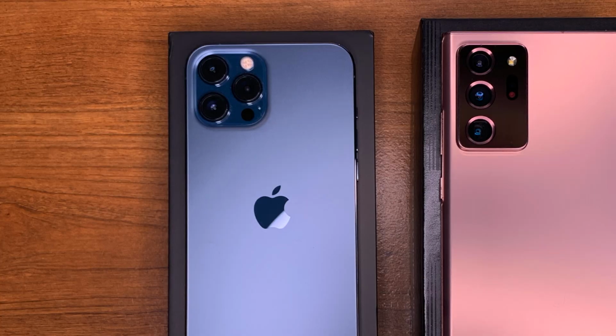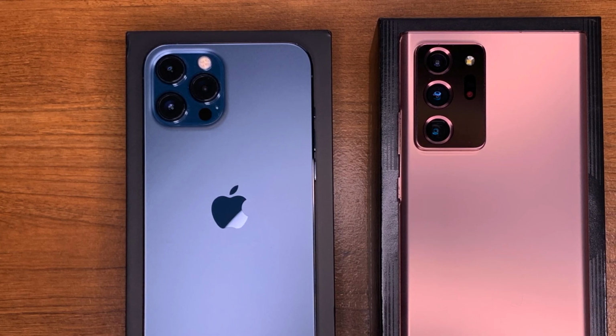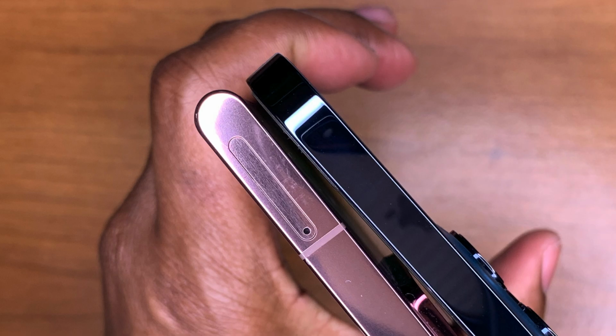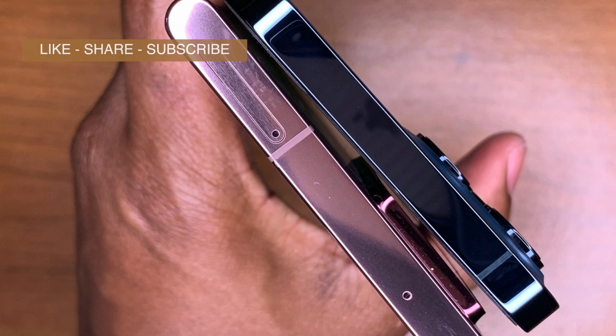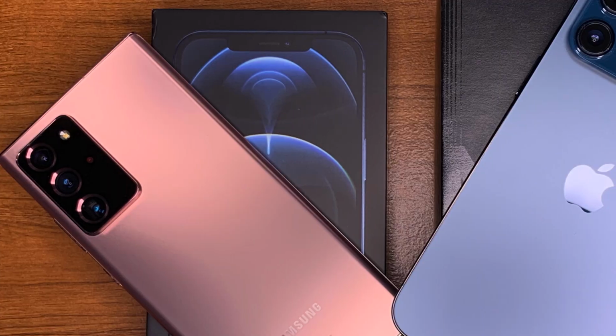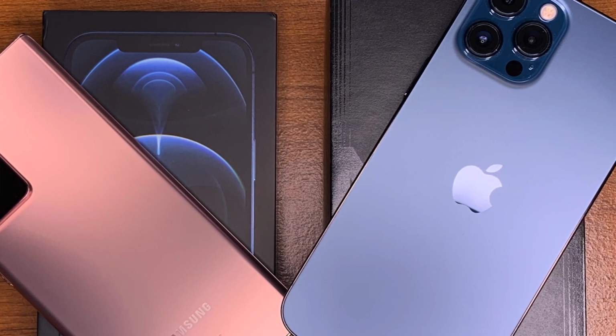You can buy either of them. It's just a question of preference. If you're an Apple fan, you will certainly go with the 12 Pro Max, regardless of the flaws you may encounter. If you're a Samsung fan, you will go with the Note 20 Ultra. I'm using both and I like both, but my preference is the iPhone 12 Pro Max. With that said, that was my comparison of the Note 20 Ultra versus the iPhone 12 Pro Max.